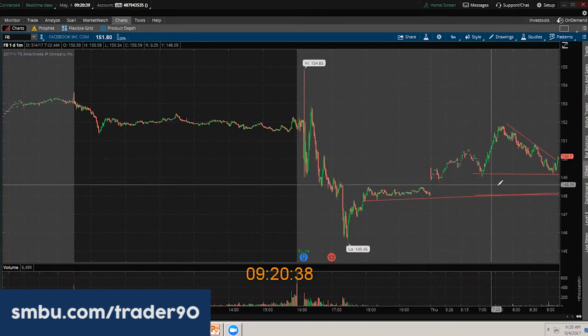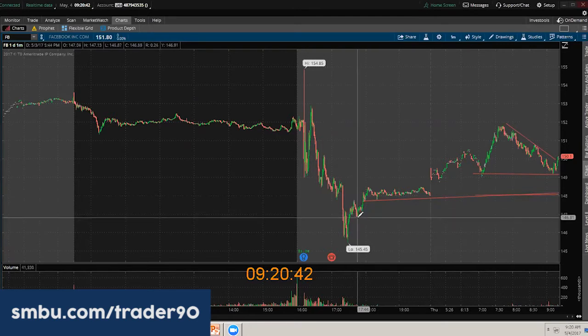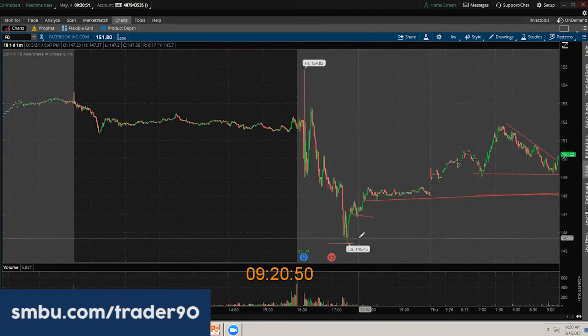Okay. And below this 148 area, if we can't hold it, we can see maybe a slight support right into here, this 146.80-ish area to 147. And then below that, this 145.70-ish area. We do have a low at 145.45, but that's really just a wick down to this area. But this is as far as support.